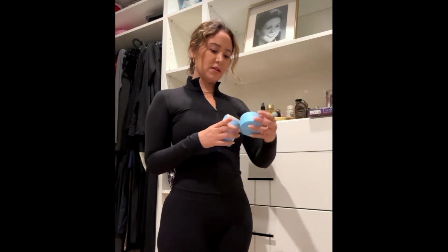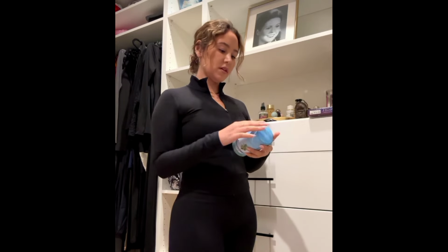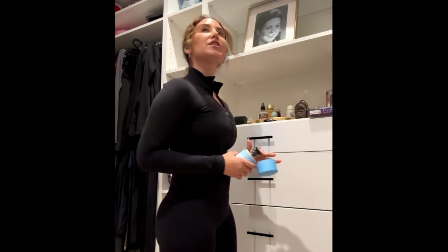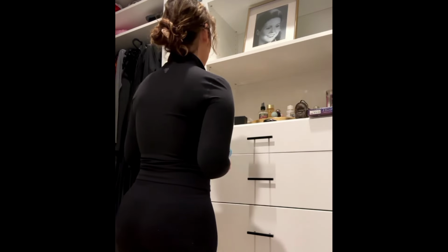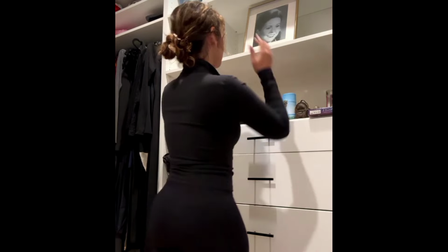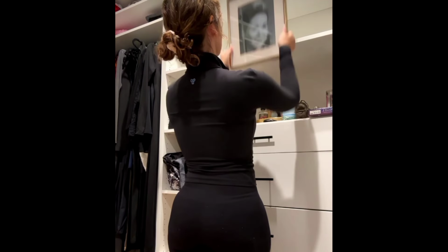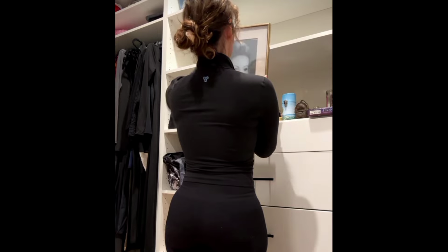Okay, so then I have this little perfume holder. I actually want a section for my perfume. Oh, yeah. Because that would make sense, right? That would be really cool. And then I definitely want to get rid of this picture. So I can see it somewhere else now and just change the energy. This is my grandmother.